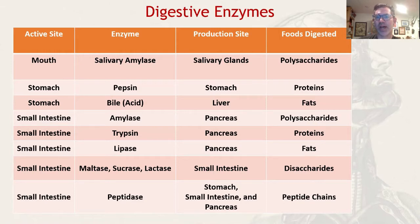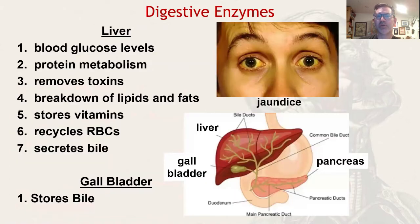Bile is a greenish-yellow acid produced by the liver and stored in the gallbladder. People with liver damage end up with bile in their blood, which causes their skin to become yellow, a condition known as jaundice. The liver is considered an accessory organ to the digestive system, though it has many functions. Not only does it make bile, it regulates a ton of chemicals in the blood, including sugars, proteins, fats, vitamins, and toxins. It also recycles dead and dying red blood cells.